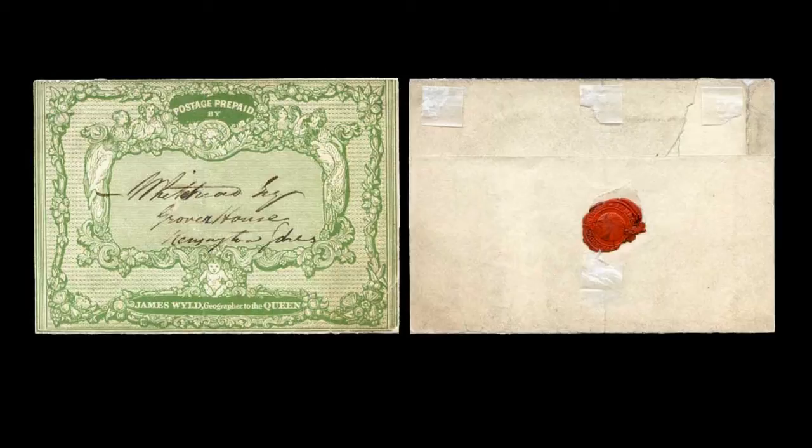All of the images we have seen so far are stamp type entries into the competition, but this one is a James Wilde letter sheet. He was a geographer to the Queen, and this design is much more along the lines of a Mulready.